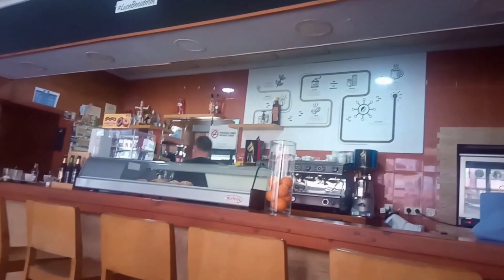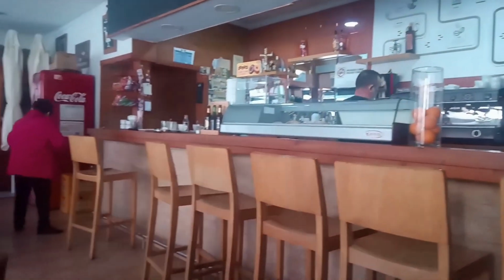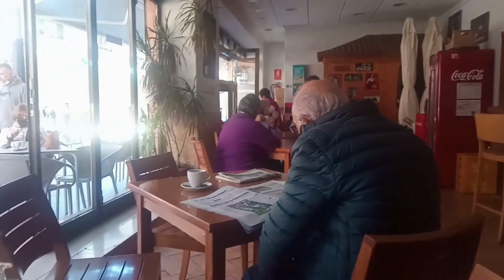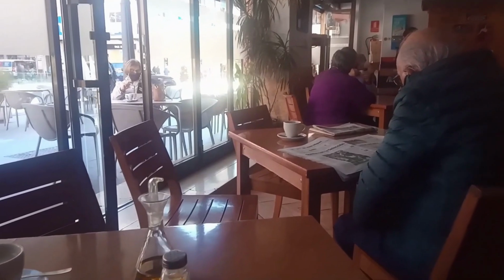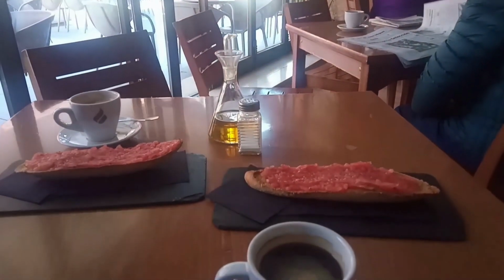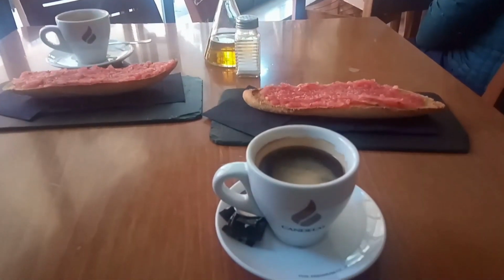Wi-Fi is not available, so you'll have to talk amongst yourselves if you don't have internet access on your phone already. And the tasty rustic barra de pan was served with a good helping of tomato, along with oil and salt on the side. Costing €2.60 for the breakfast combo, I would most definitely visit again whilst in the area.